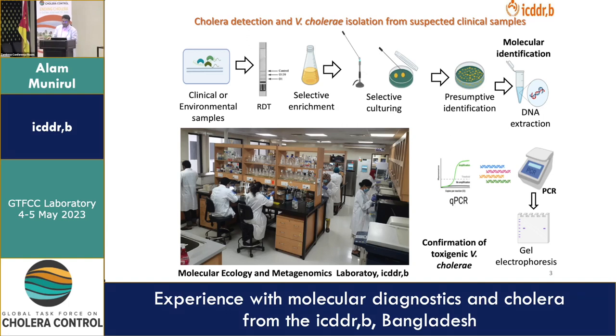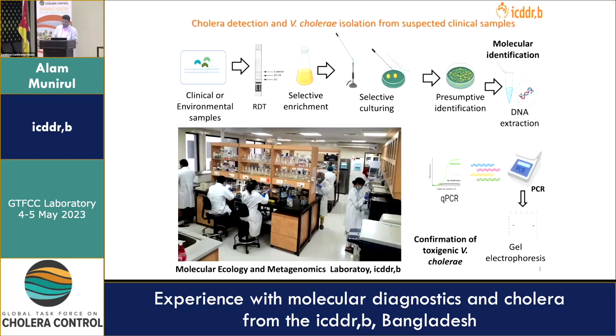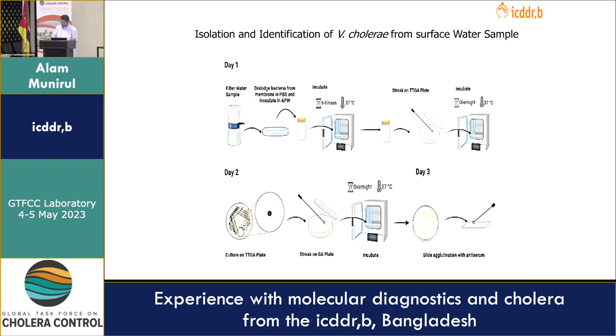Then for this presumptive identification, sometimes we use TTGA, and then non-selective culture on GA will allow you to isolate the colony, and that colony can be confirmed serologically. Then this colony can be used for isolating DNA for the molecular detection. Next slide, please. The molecular detection can be normal PCR, and there are many different ways we can do it. qPCR is another one. This slide I don't want to present, because my colleague only just shared it.